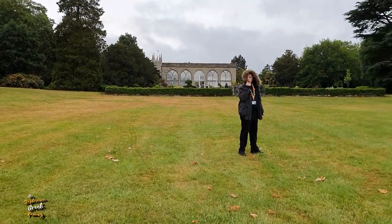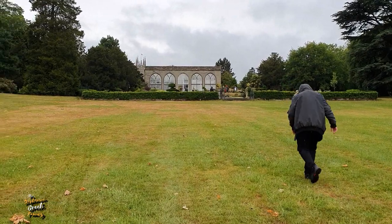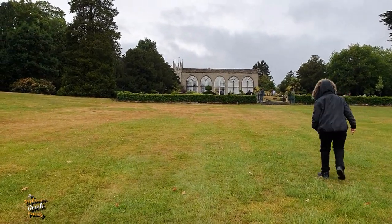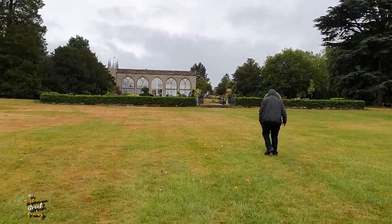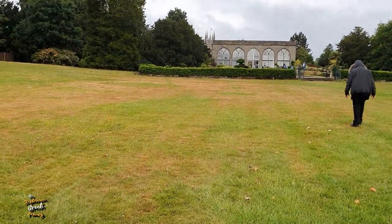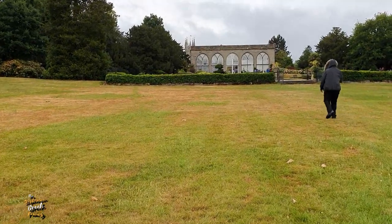You alright, Sita? Did you enjoy coming back to Warwick Castle? Sorry, it's not as normal. I know we can't do the maze or anything like that, but it's not as if we haven't done them before. And they're not going away or anything like that, are they? So, let's see if we can find some peacocks.